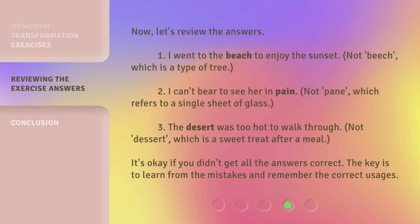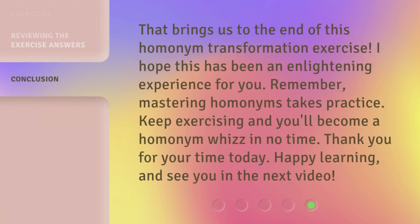It's okay if you didn't get all the answers correct. The key is to learn from the mistakes and remember the correct usages. That brings us to the end of this homonym transformation exercise. I hope this has been an enlightening experience for you. Remember, mastering homonyms takes practice. Keep exercising and you'll become a homonym whiz in no time.